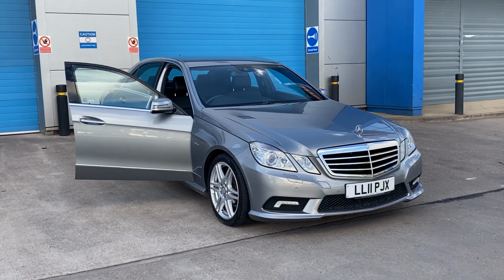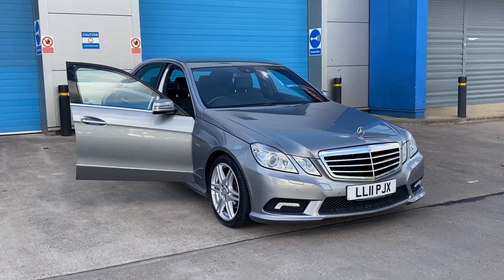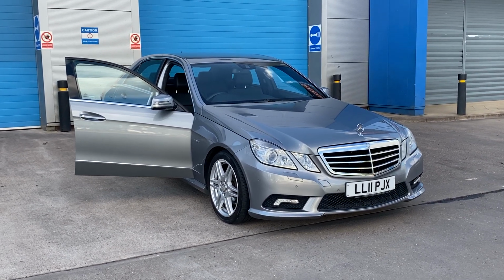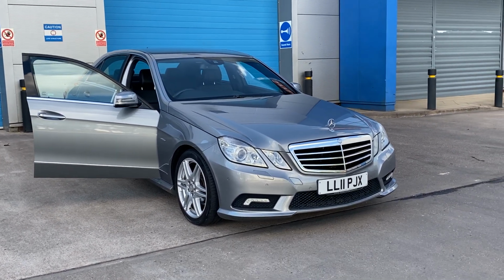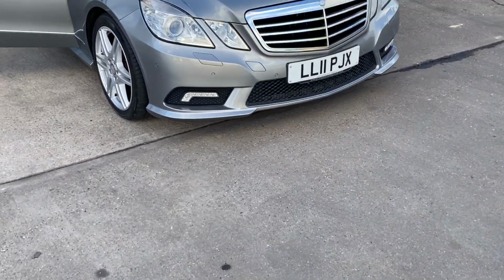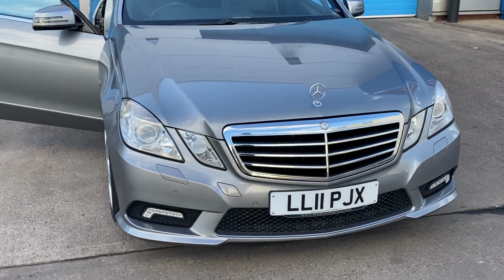We have just acquired this Mercedes. It's the E250 AMG Sport. It's in absolutely amazing condition. It is absolutely stunning. It drives superb, that's all I can say.